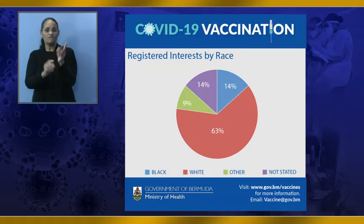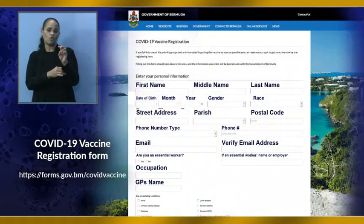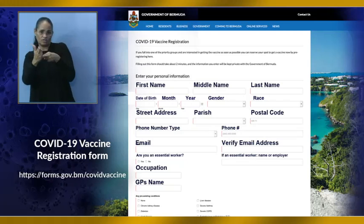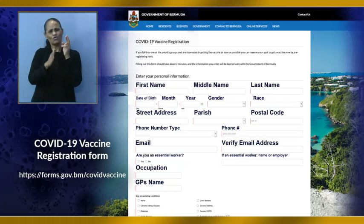For those residents who haven't registered as of yet but would like to, we recommend using the online registration form, which can be found at forms.gov.bm/COVID vaccine. As I have said before, when you submit your registration form, you will receive an auto-generated submission receipt. Your submission will be kept on file, and you will be contacted as appointments become available. Every submission will be replied to, and there is no need for you to resubmit. We ask that people who registered, whether via the online form or by email, please be patient as we work through all submissions and allocate the appointments.